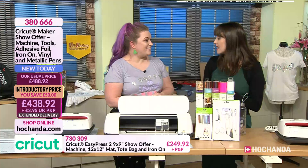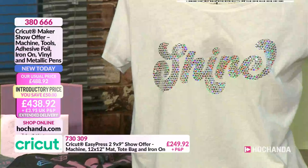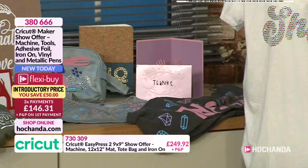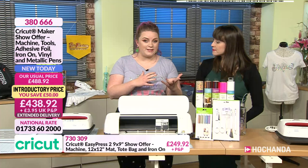Well, we always say it, the possibilities are endless, because they are. This is going to help your paper crafting. It's going to help you customise t-shirts for your whole family, for everyone you know. Absolutely. If you've got a wedding coming up, you can do all your invitations or all of the different aspects of your wedding. There's just so many areas of crafting. If you're a sewer, this machine can cut fabric. So again, you can cut your quilt pieces out on there, or some of your pattern pieces. Just so many things it can do.